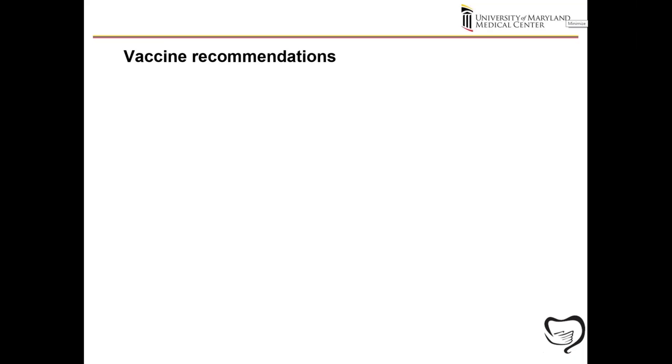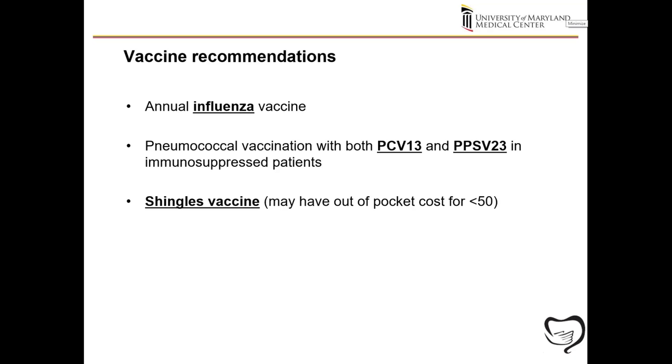So just a quick slide on some vaccine recommendations that we should think about if we're thinking about using biologic therapy or Xeljanz. Annual flu vaccine is definitely recommended. Pneumococcal vaccination, including Prevnar and Pneumovax, should be used. Shingles vaccine. Now we have Shingrix, which is not live, so it's an attenuated vaccine that is safe to use and very effective, much more effective than Zostavax that we had before.